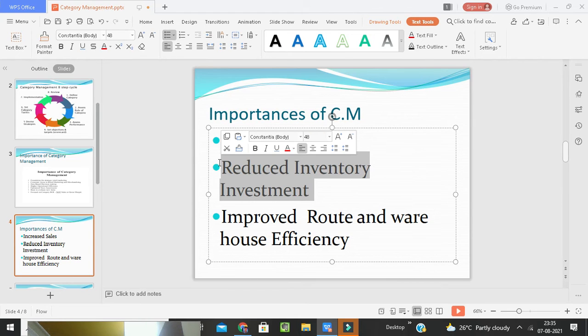Now, reduce inventory investment. It is reducing the cost, and menu based purchasing reduces the inventory and the handling cost of additional unnecessary goods. So unnecessary goods will not be there and it will dramatically reduce the cost and improve purchasing efficiency. Order levels are more closely matched to sales, allowing reduced total inventory investment. That means it is going to reduce the inventory.